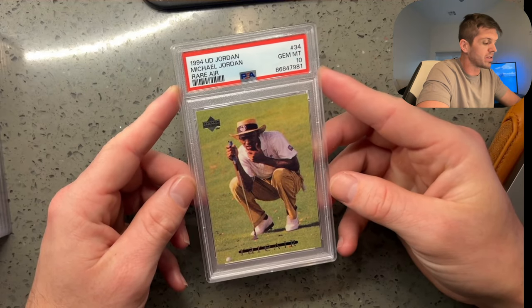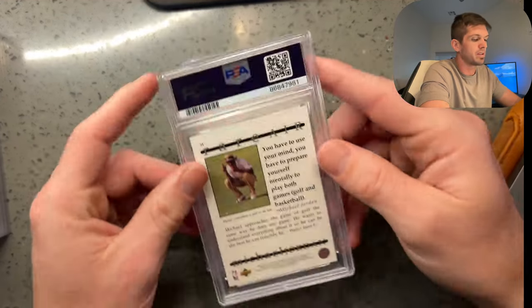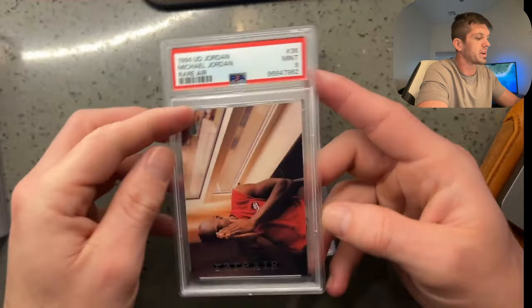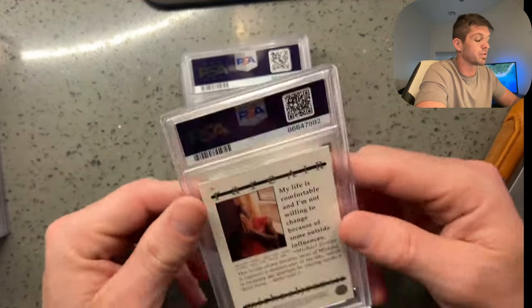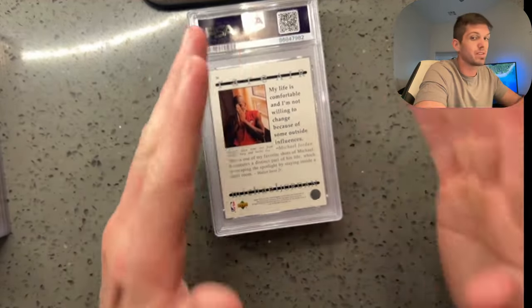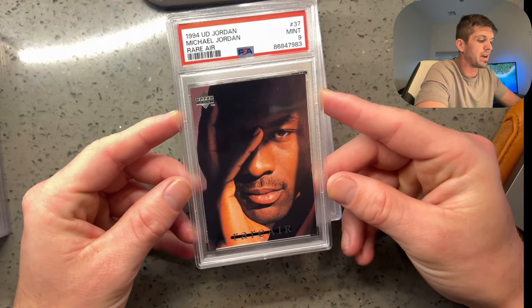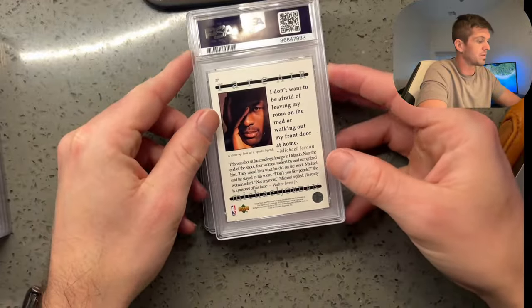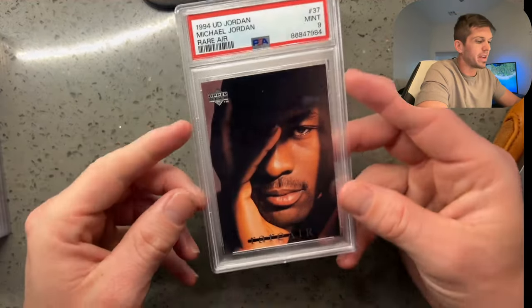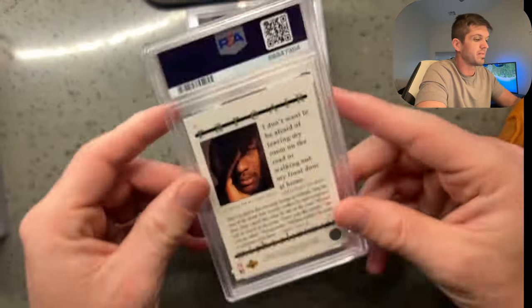MJ PSA 10. So what I did here, you'll see a lot of these are Michael Jordans from the same set. I bought two 1994 Upper Deck Rare Air sets. Broke into them and tried to submit the most gradable cards. And these cards, I do not recommend doing this at all. These cards bounce around in those boxes, and they've been bouncing around in those boxes for close to 30 years. And it is very, very difficult to find cards that do not have damaged corners.